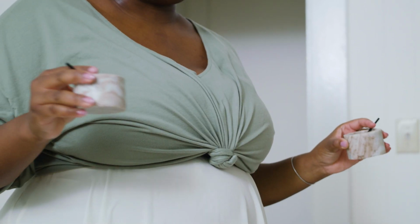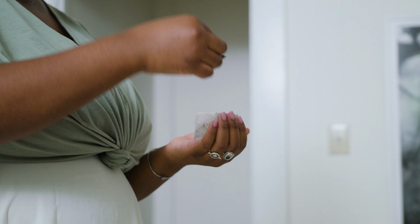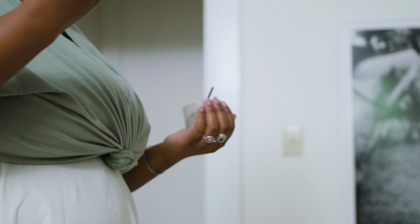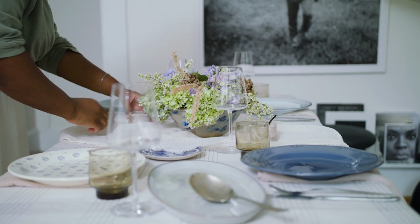For me, I like anything that is a moment. So for salt and pepper, it's these really cool marble ramekins with little spoons that people can dig in, get a little bit of salt, a little bit of pepper, and set it down or pass it. I really like tactile, hands-on experiences.